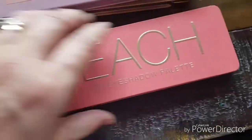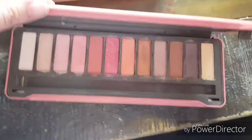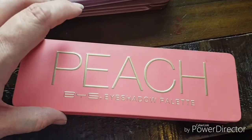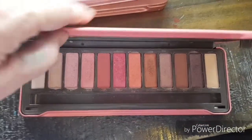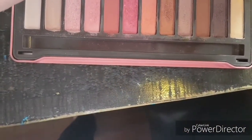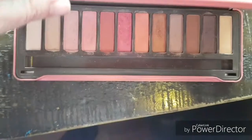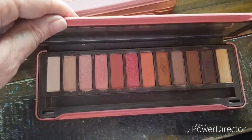I've got these guys here. This before I got the Sweet Peach palette from Too Faced, so this is kind of a dupe of that in a way. It's not really, it's quite different. This is the BYS Peach palette. BYS is a cheap brand we can get over here. I think it is, I'm not quite sure where it's made. Oh, it's designed and developed in Australia. There you go. I thought it was Australian, but not made in Australia.